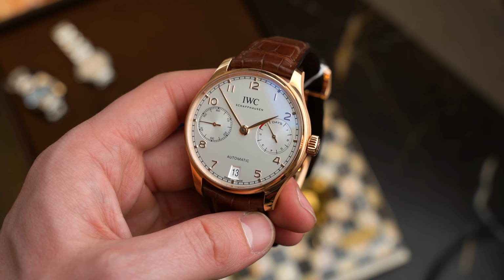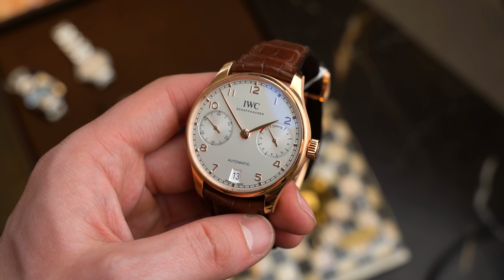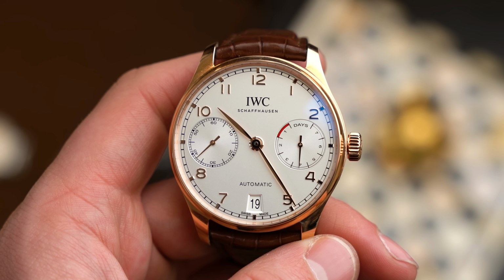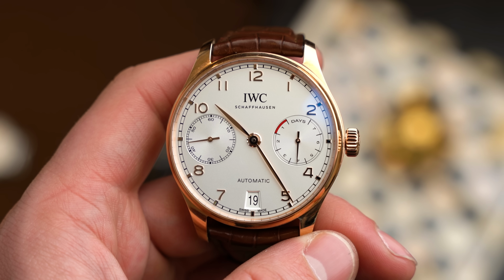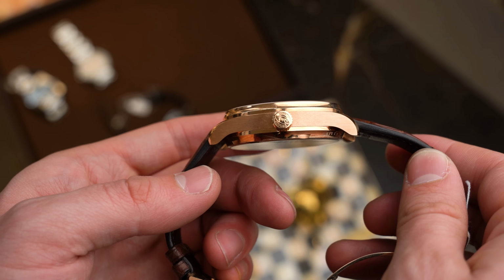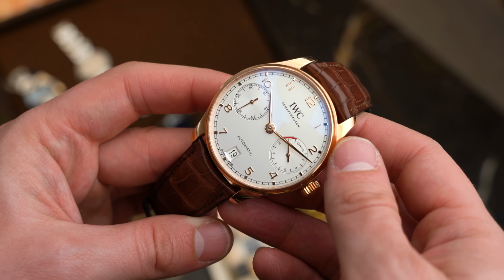Another watch that is luxurious for a couple of reasons is this. This is IWC's Portugueser. This is an automatic 7-day power reserve watch in 18 karat rose gold. Now, there are a couple things about this watch that are very lovable, but I think the two standout assets it has making it undisputably a luxury watch are, one, the complication. Creating a 7-day power reserve watch is absolutely no easy feat.